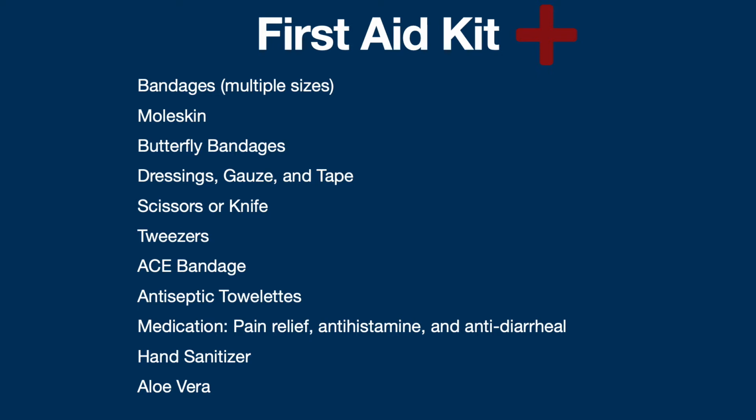You want to have scissors or a knife to cut these supplies if they're too large, or to remove articles of clothing if someone is badly injured. You want to pack tweezers to remove splinters or to pull off ticks. You want to have an ace bandage to support a joint, like if you twist your ankle. Antiseptic towelettes are to clean a wound.